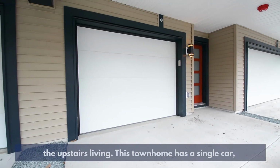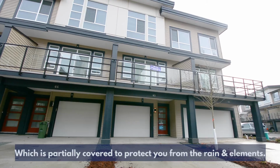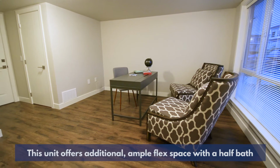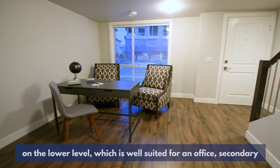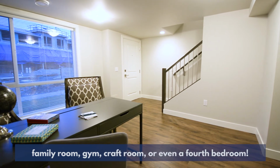This townhome has a single car, finished garage, and room for parking in the driveway, which is also partially covered to protect you from the rain and elements. This unit offers additional ample flex space with a half bath on the lower level, which is well suited for an office, secondary family room, gym, craft room, or even a 4th bedroom.